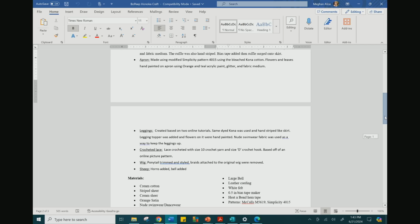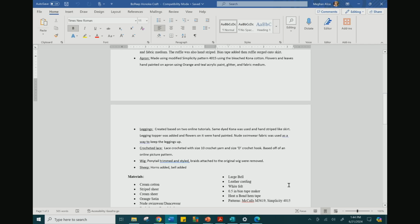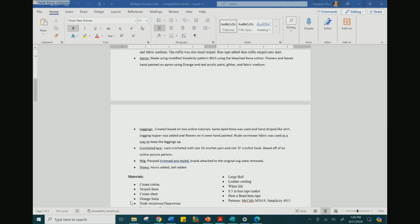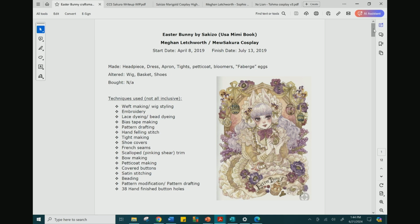I don't normally do this, but for this one, I actually put swatches of my fabrics into my build book. Because with this particular costume I layered fabrics, I wanted them to see what the original fabric was, and then the fabric that went over top of it, so that they could see that to create the final piece, it was this many things to get there.